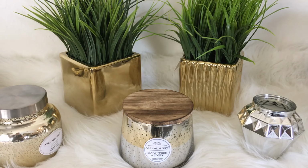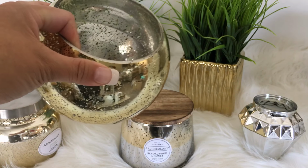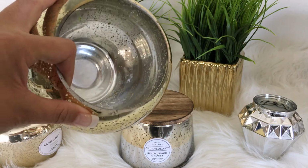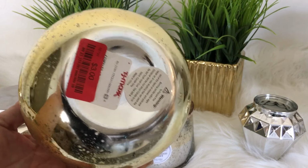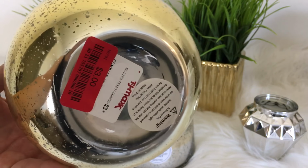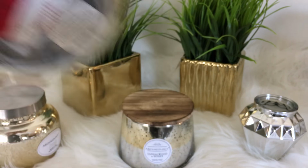In the clearance section at TJMaxx, I found a couple of pieces that I couldn't leave as well. And that includes this mercury glass fishbowl that has a silver interior, gold on the outside. This one was on clearance for $3, and this is much larger than the ones you would find, say, at the Dollar Tree. So I went ahead and snagged that as well.